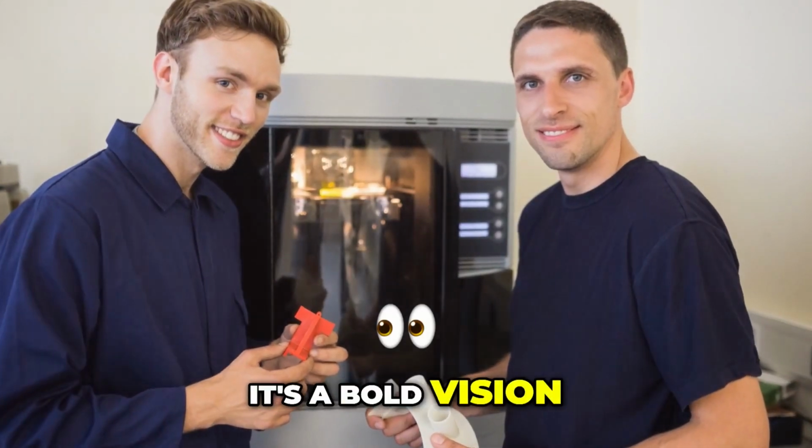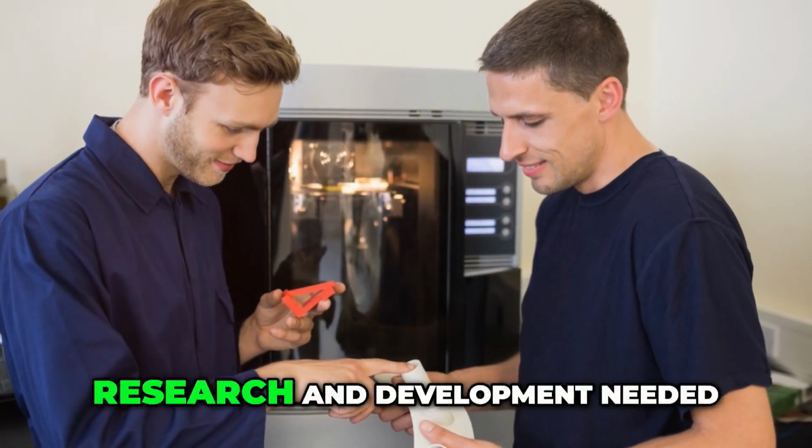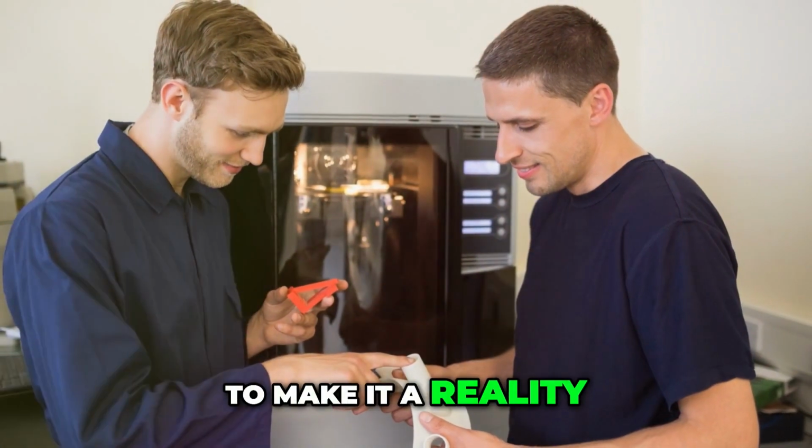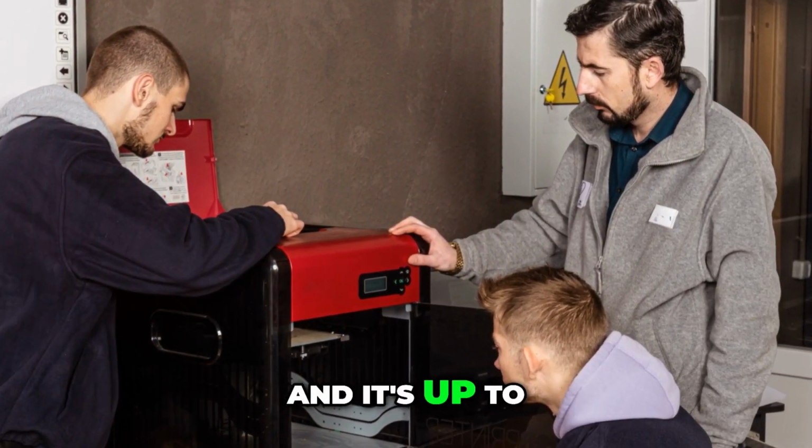It's a bold vision, but one that's within reach if we're willing to invest in the research and development needed to make it a reality. The future of food could very well be printed, and it's up to us to make it happen.